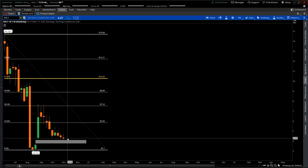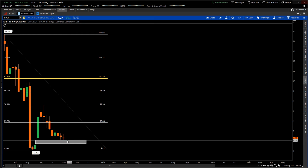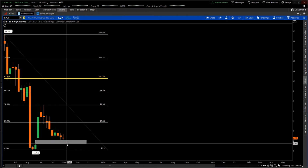So with my position, I'm thinking that there's a probability, again, that this gap is going to get filled. And if it does fall further, I'm possibly going to add to this position.